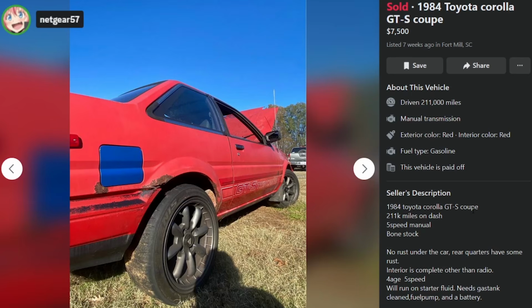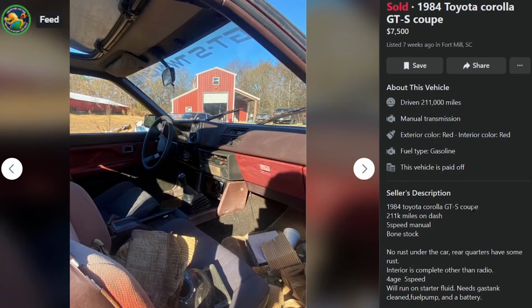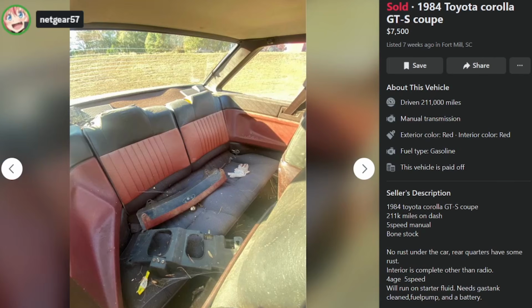God, it's a piece of shit, dude. She's not a beaut. That interior color scheme is something else. I like the two-tone. I don't very much dig the maroon. That seems to be prevalent on a lot of these.